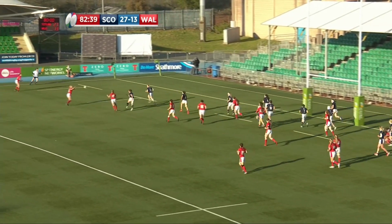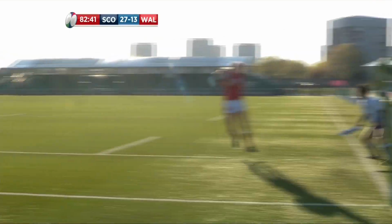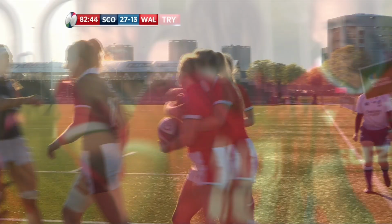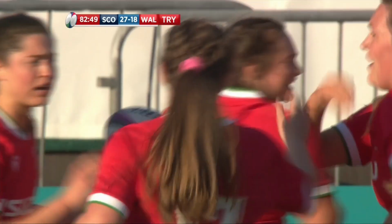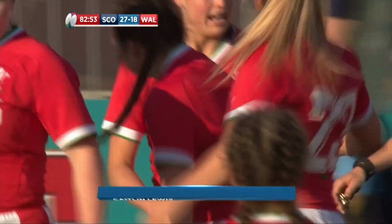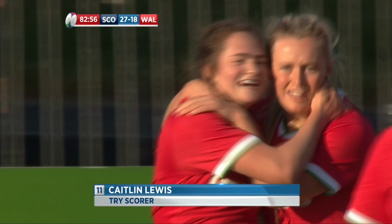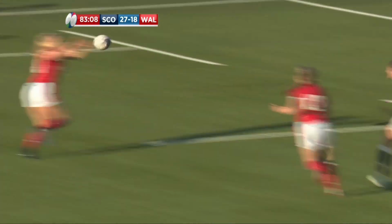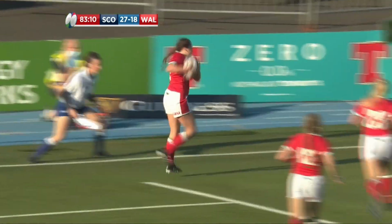You've seen that space now. There it is, Megan Webb. Out it goes. And Wales do finish this Six Nations through Lewis with a try. And boy, don't they deserve to finish this game on a high. Fantastic play to finish with from Wales. And you can see Wilkins absolutely screaming for the ball and fighting the pass there to go wide.